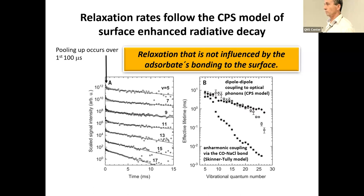This is probably my own experience. I always had in my head that vibrational relaxation is on the millisecond scale. Yeah, this is the Sommerfeld ground wave limit. Yeah, that's right.